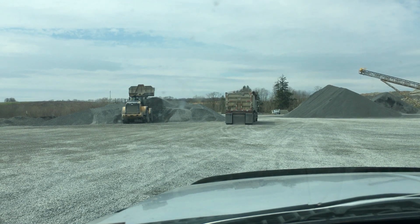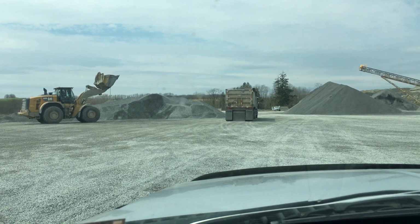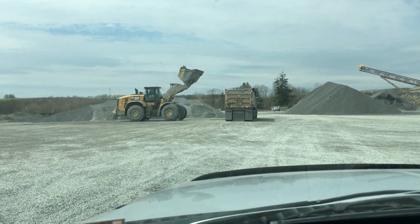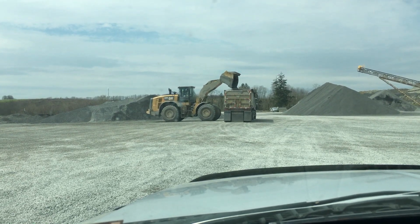When he puts the bucket up in the air like that, he has a scale in the loader, so when you lift the bucket all the way up like that, it registers the scale, what he has in the bucket. That's why he dumps some out. He's on the last load for that truck, 22 tons.